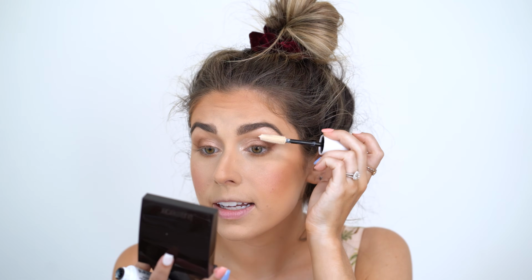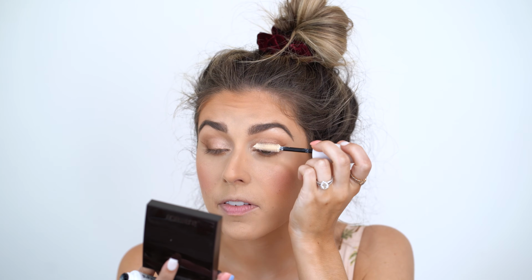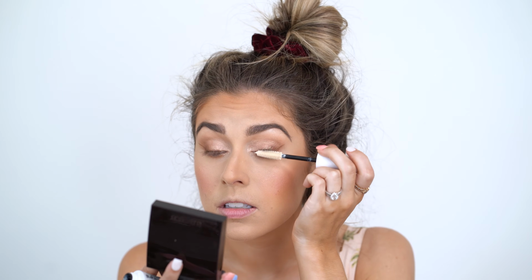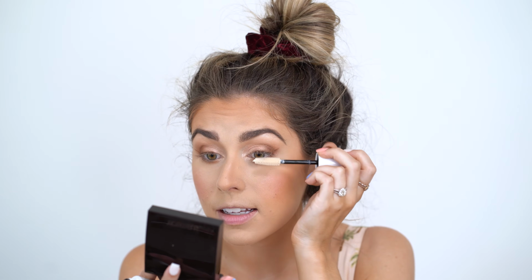I don't usually use a mascara primer. Here's my little mirror. I don't really care, if that makes sense. It's just not a make or break, I guess. But if I find one that just does an amazing job, then I am willing to add that step into my routine.